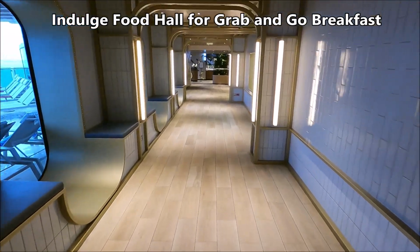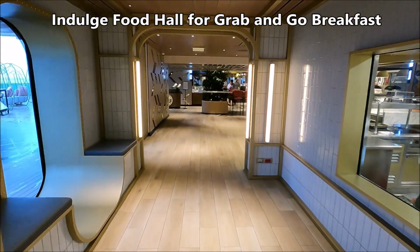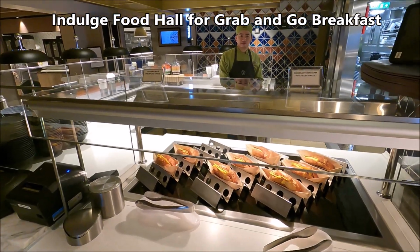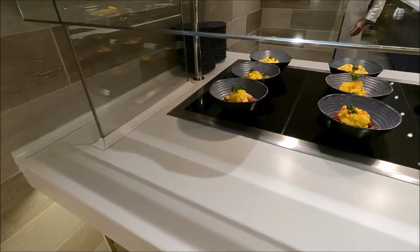So we're taking a look at Indulge Food Hall for breakfast here on our first day in Bermuda. You can walk around to the food counters and they have some prepared breakfast sandwiches. For example, here's a croissant with ham and cheese, and this is at the Tamara counter. At the Texas Roadhouse counter, they have scrambled eggs with country potatoes.